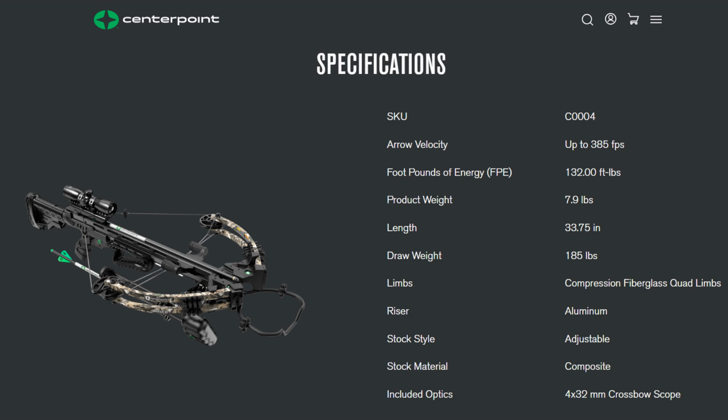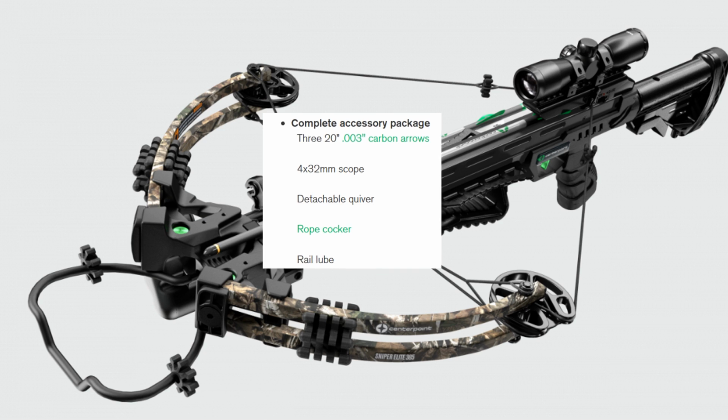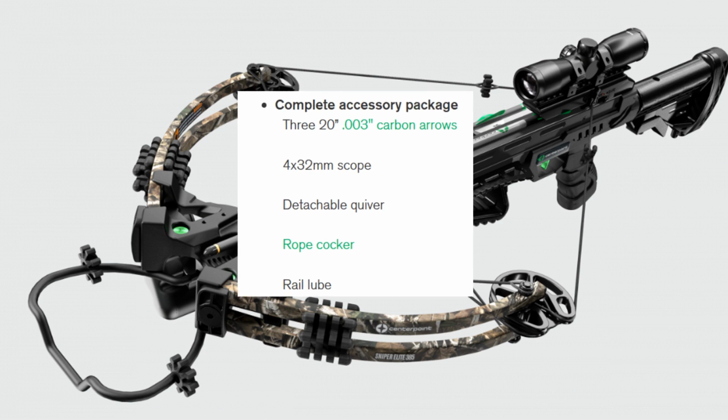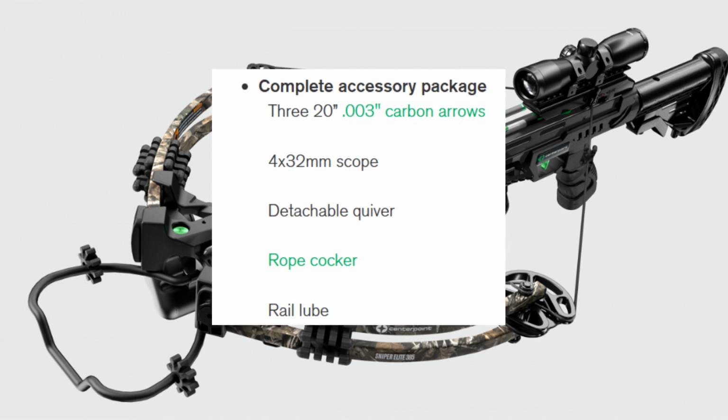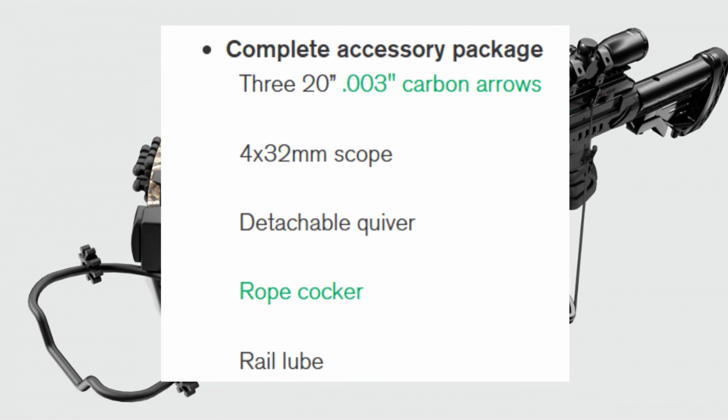The overall length listed on the Centerpoint website is 33.75 inches, and obviously that can change based on how you adjust it. I don't know what the max and min lengths are, but they've got listed 33.75 inches, and they have a product weight listed at 7.9 pounds. And once again, like our other two crossbows, this one is also going to come with a ready-to-hunt package that features 3 20-inch carbon arrows, a 4x32 optic, detachable quiver, a rope cocker, and rail lube.